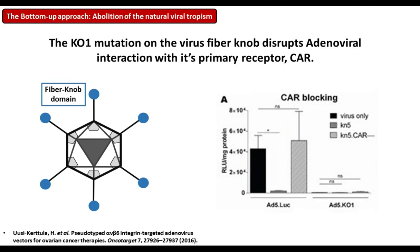So if we make something called the KO1 mutation, which is a two-residue substitution, SP to EA, in the fiber knob domain, we can successfully block that interaction with CAR. So if you just pay attention to the black bars for now on the left of that graph, we've got AD5 showing transduction of CHO-CAR cells.